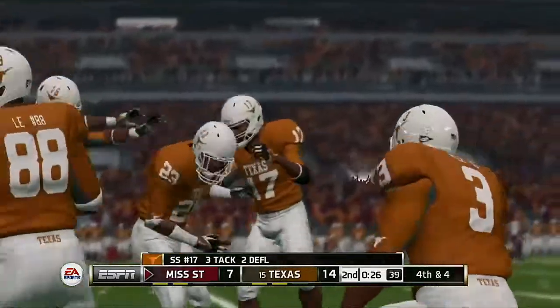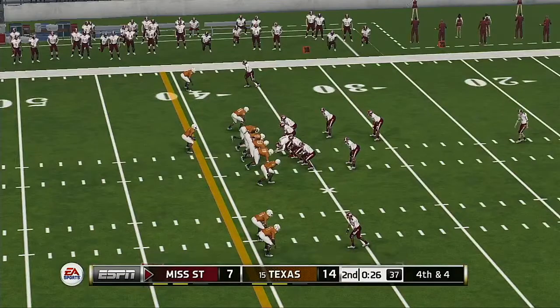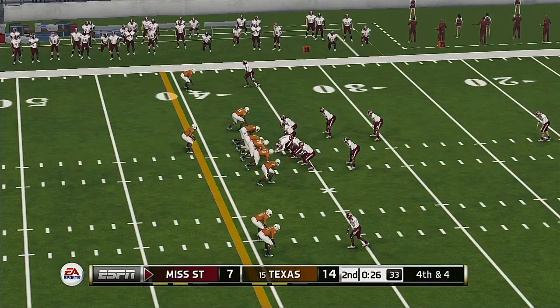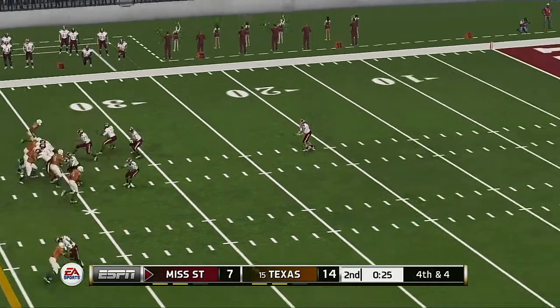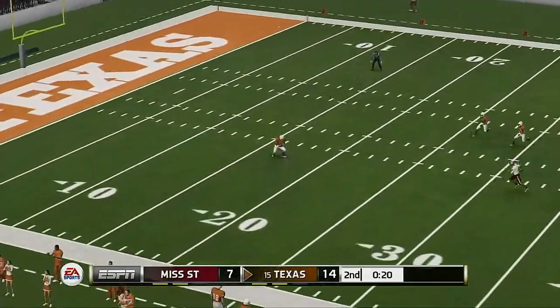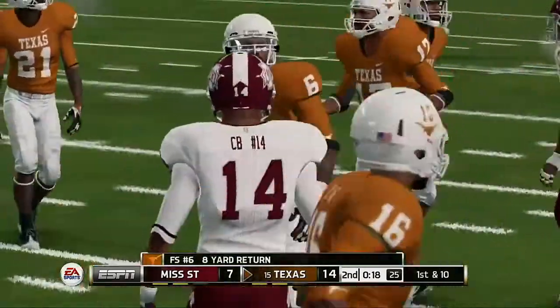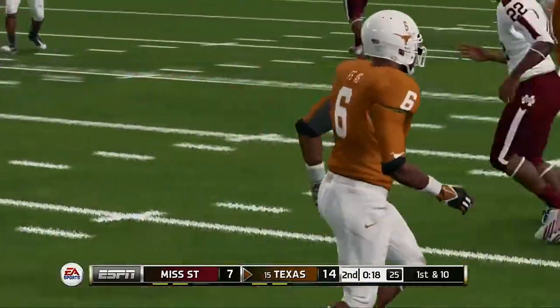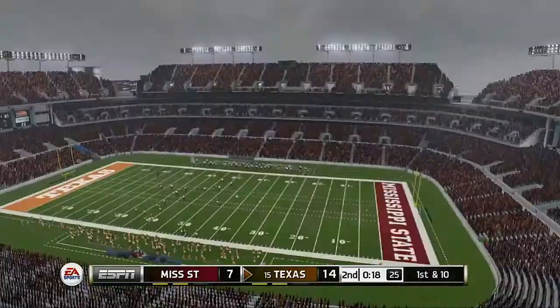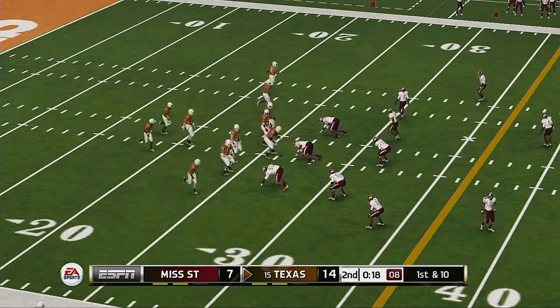Shot, the defender tips it away. Excellent series by this defense, forcing them to go 3 and out. And the offense really struggled on this drive. They're going to have to pick it up if they want to move the ball on these guys. He gets it away, and this is a really nice punt. He's tackled at the 26-yard line. In a game that's this close, you can't afford to waste possessions.